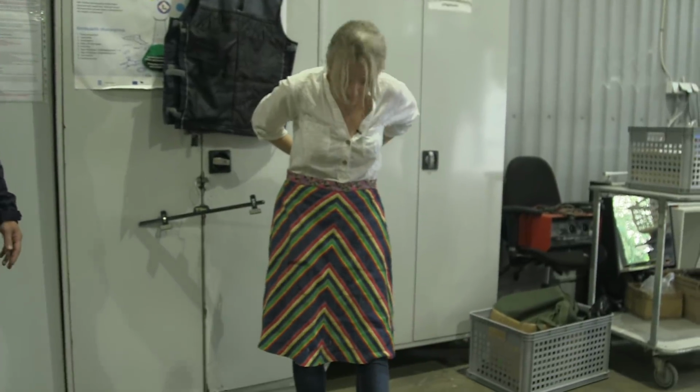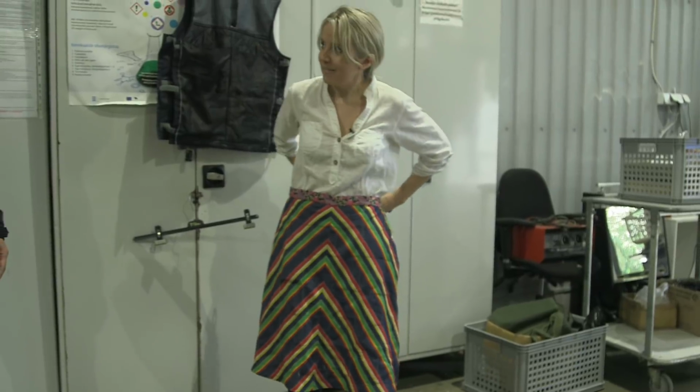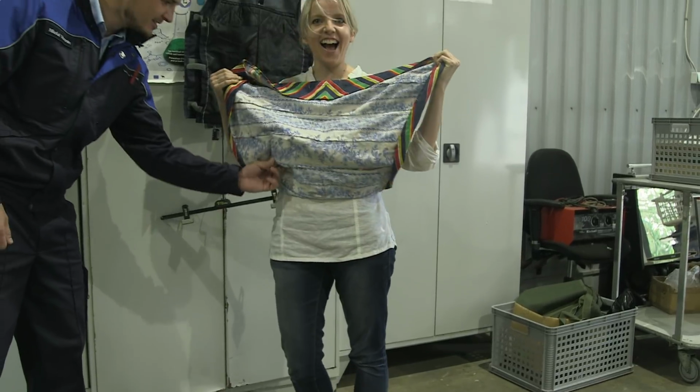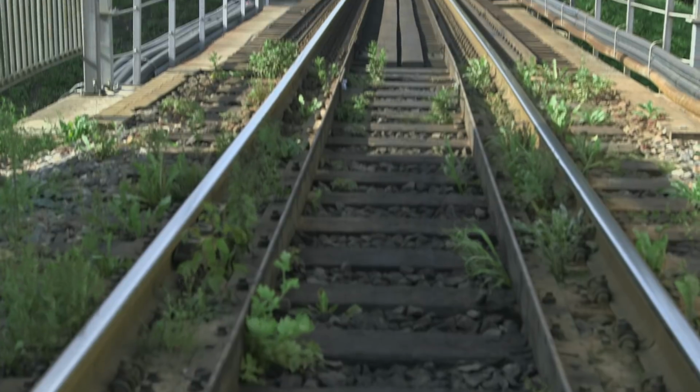Nikolai also showed me some of the low-tech methods people use to smuggle goods. Do I look suspicious? A bit. Show me what you have there. Looks like nothing, but sorry. You have some cigarettes here.